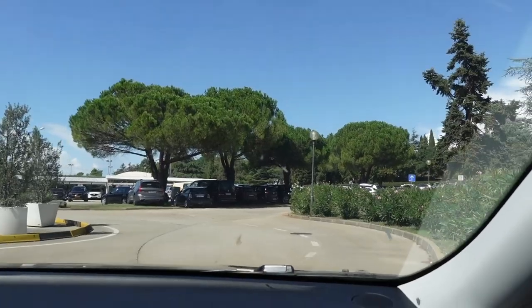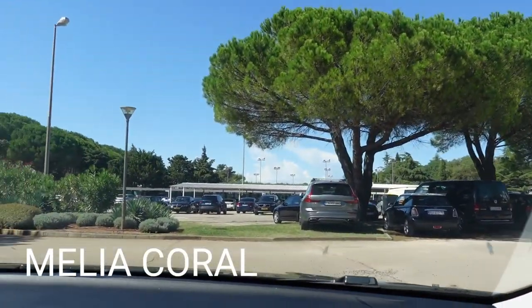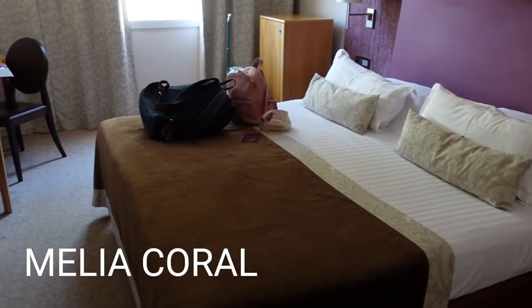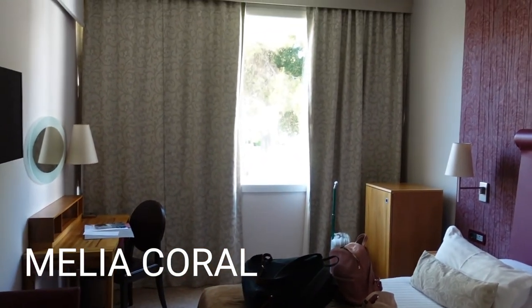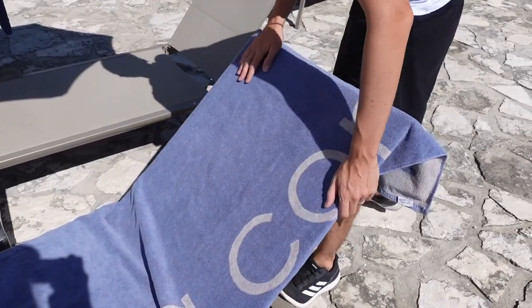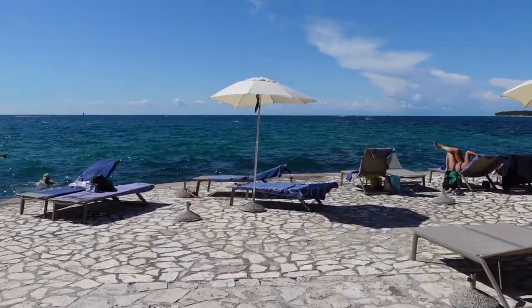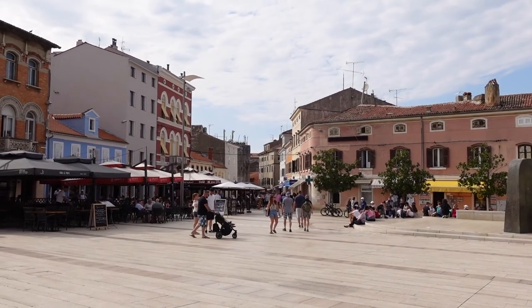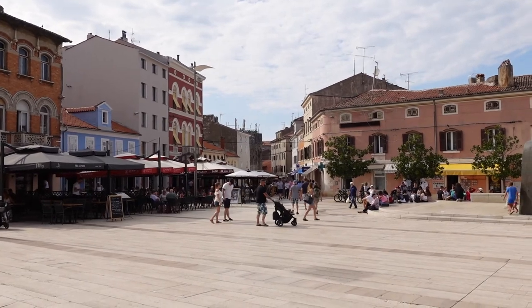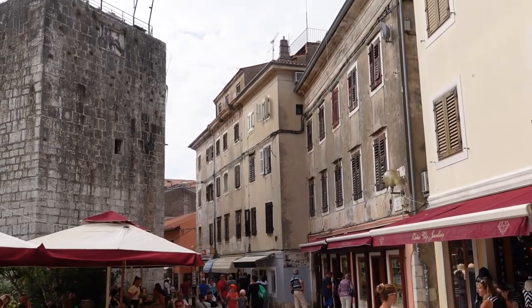In Istria, we stayed close to Umag at a hotel called Milia Coral, which wasn't great, so I wouldn't recommend it. I would recommend staying somewhere close to Rovinj, but unfortunately, we booked just a week in advance and there were no hotels available. So if you're booking earlier, you might be much luckier than we were. And if you still have time, there are plenty of other beautiful towns to explore nearby.